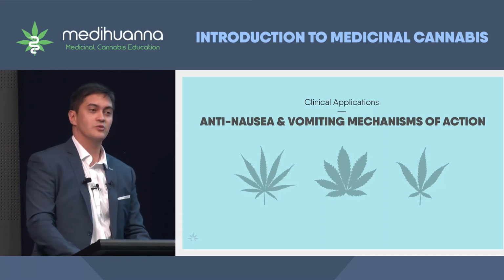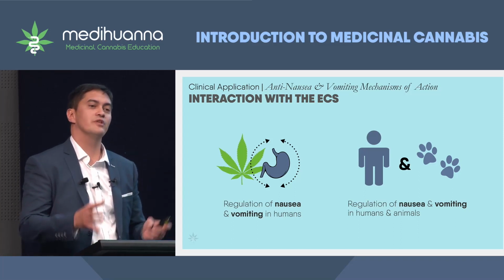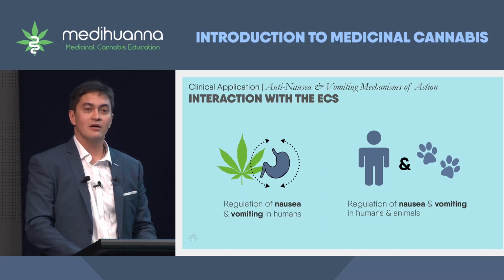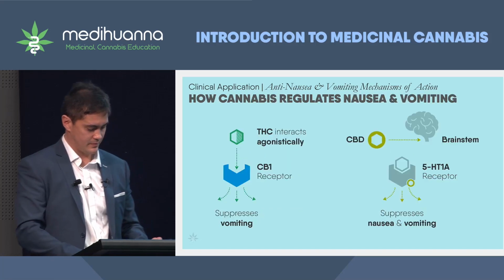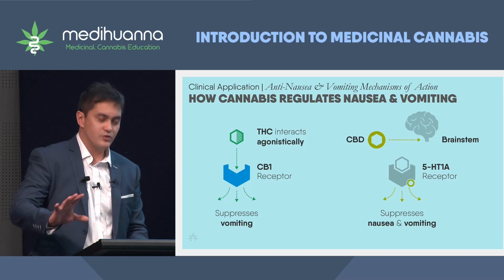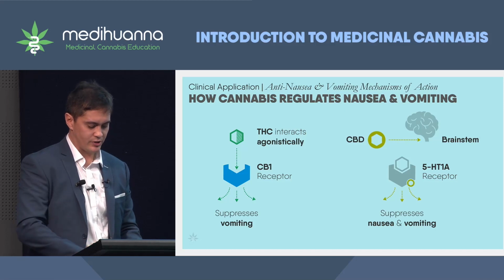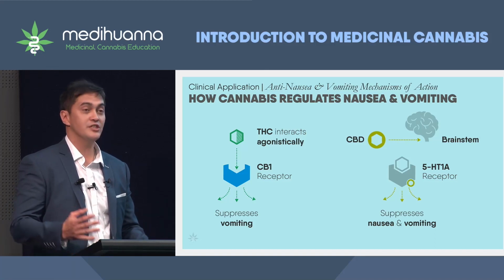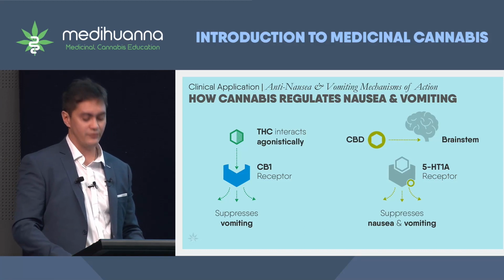So how does cannabis work in this situation? As Teresa mentioned, cannabinoids interact with our endocannabinoid system via the CB1 and the CB2 cannabinoid receptors, mainly in the central nervous system. Now, cannabis acts in a different area than our standard antiemetics. In the dorsal vagal complex of the medulla in the brainstem, THC binding to the CB1 receptors suppresses vagal stimulation, which then has its antiemetic effects. Additionally, CBD, or cannabidiol, is thought to suppress nausea and vomiting in our patients via modulation of the serotonergic receptors, again in this dorsal vagal complex.